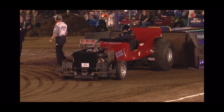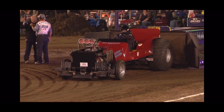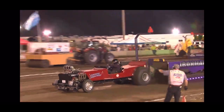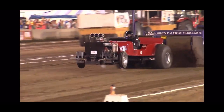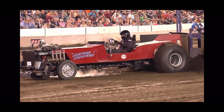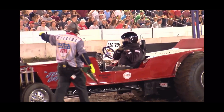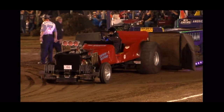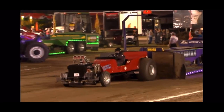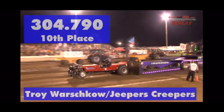Jeepers Creepers out of Iowa Falls, Iowa. Troy Warshkow in the driver's seat. Warshkow in the Jeepers Creepers pulling truck, 3:04.7, gonna put him back in 10th place.